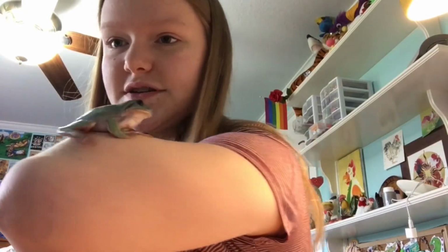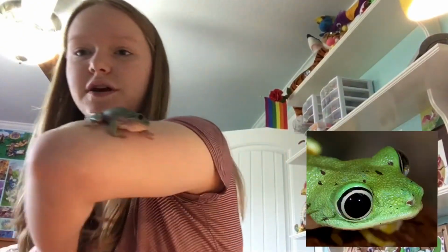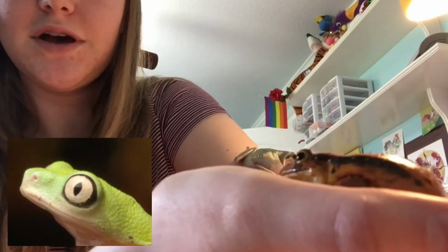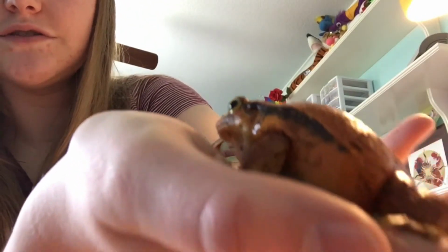A similarity between these two species of frogs are their eyes. Both of them have eyes that shrink and grow depending on the light. So when it's darker, their eyes can grow wider so they can see and hunt better. And during the day, when it's brighter, their eyes can become slits, letting in less sunlight so they can focus more on things close to them.